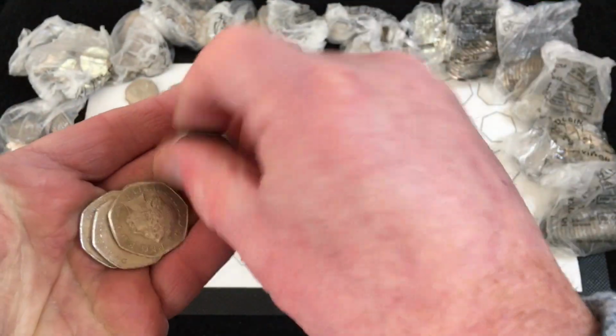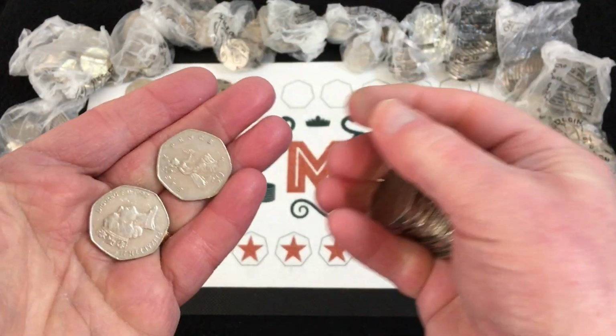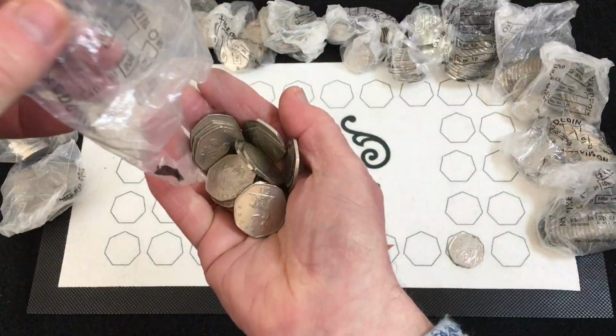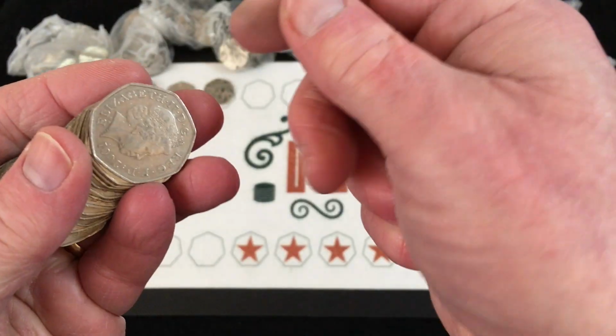Just been thinking there, if this bag's from Yorkshire, there's a possibility you might find a Dan Temple signed Benjamin Bunny in it. I don't know. These could be Dan Temple's throwbacks.